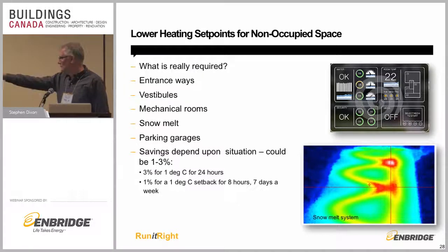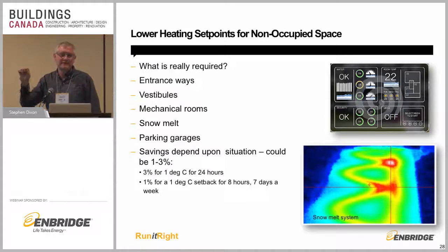Calibrated. Coming back to the calibration of a thermostat, 3 degrees or 3% per degree C. If that thermostat, right, is taking that space to 1 degree C higher temperature on average, that's about 3% of heating energy controlled by that thermostat. In your house, that's the way it could be for one thermostat.